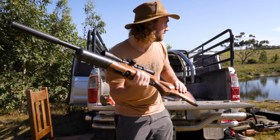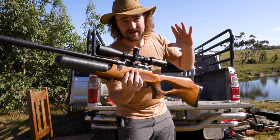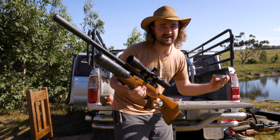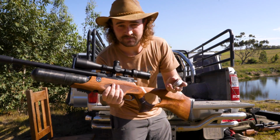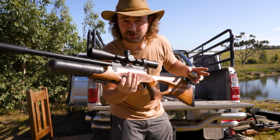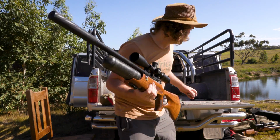So let's see what we can do to the clay. Let's see what 28 foot-pounds can do. And we are now shooting 16 grain Predator Polymags, which are expanding pellets. So you're definitely going to see a bigger wound channel, but you probably won't see as much penetration. It'll be quite interesting. Let's get to it.